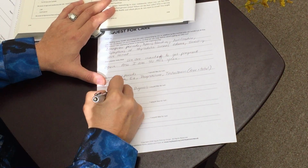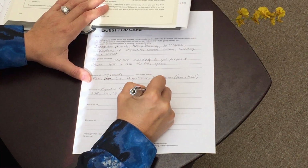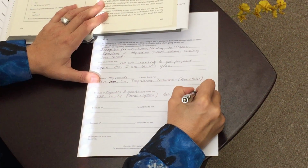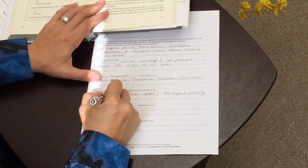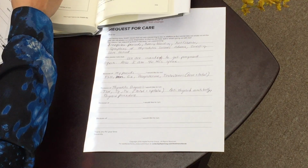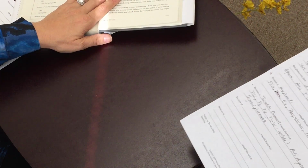you guys have your cheat sheets. We're going to put the TSH, T3, T4, total and uptake, anti-thyroid antibody, and thyroid peroxidase. So again, after you define what's going on specifically with you, when you state your health goals, you're going to be able to fill these out so simply. And then she's just going to sign this and she's going to take it to her doctor's office.